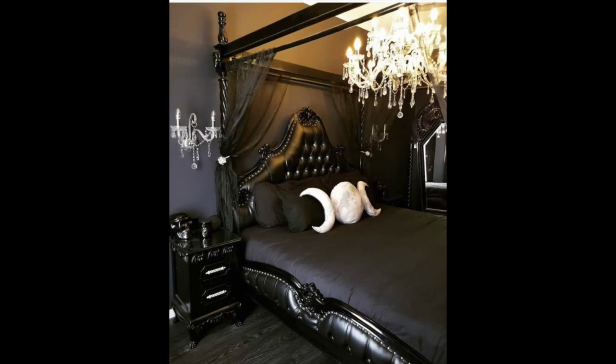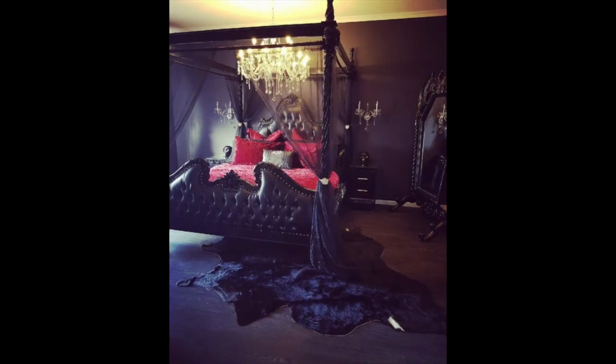In today's video, let's take a look at some goth bedroom ideas. Goth is a style that many people love and many people don't love. It all depends on you, but if this is a style that you would like to recreate in your home, definitely check the description box.